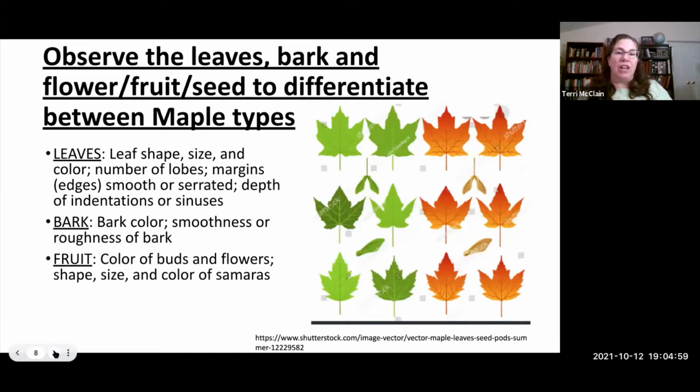So ways that you differentiate, the main way is by looking at the leaves, but their shape, their size, their color, the number of lobes, whether the margins are smooth or serrated, and the depth of the indentations or sinuses between those lobes. Different types have very deep indentations or shallow. But if you're not able to determine, you can also check the bark, what color it is, how smooth it is, or if it's rough and with fissures in it. And also the color and size and shape of the flowers and buds before they totally open into flowers, and the samaras. Next.